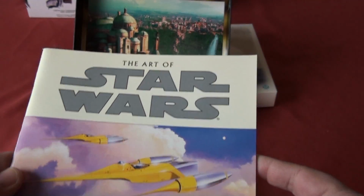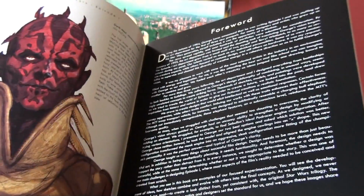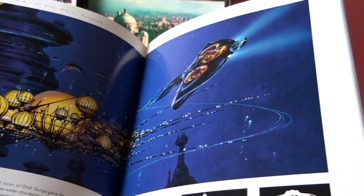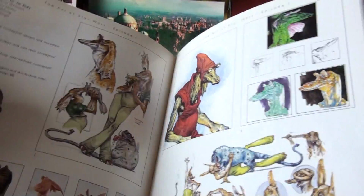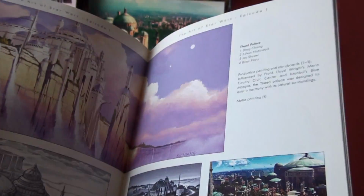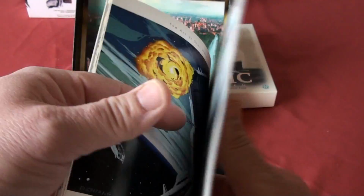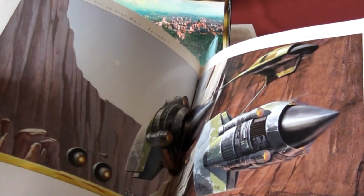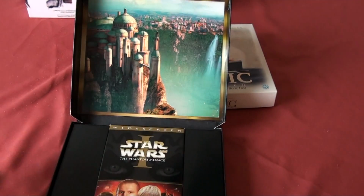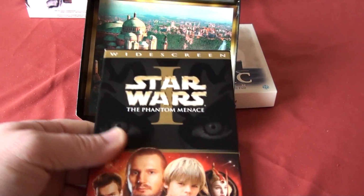And it also has the art of Star Wars, with some sketches and artwork that was made for the movie. And of course, the movie on VHS.